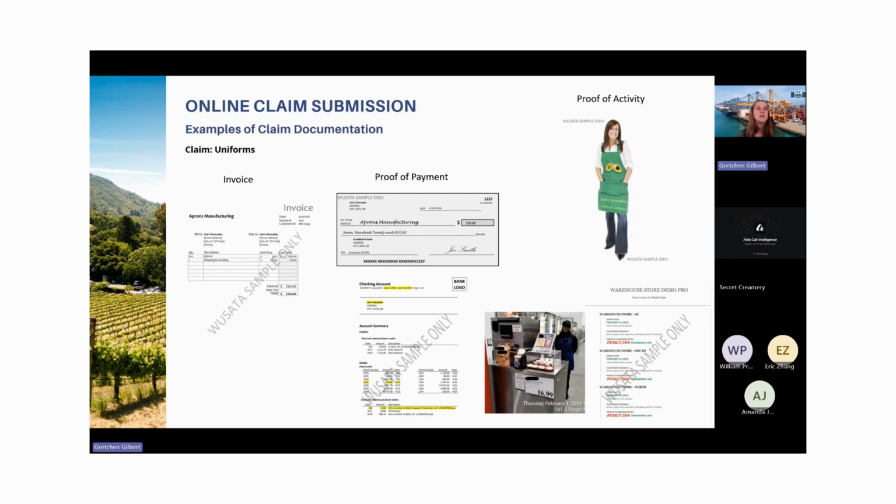For the proof of activity, we need not only, again, the photo of the demo with the origin statement, brand name, and demonstrator, the demo report, but also we'll need to see photos of the actual aprons that were made, which include your brand name and the valid U.S. origin statement. So you'll see Joe's Avocados, for example, and then the Grown in California valid origin statement.